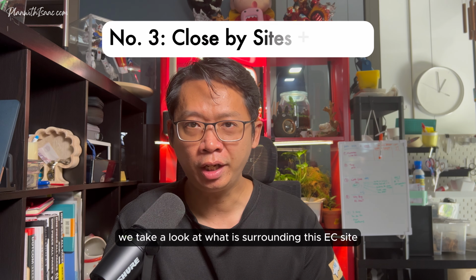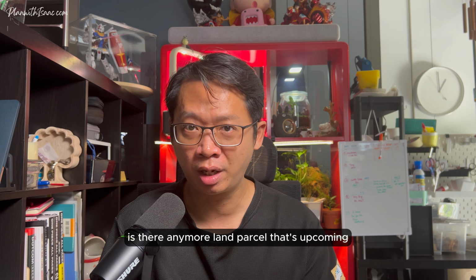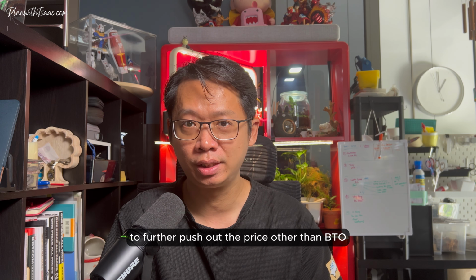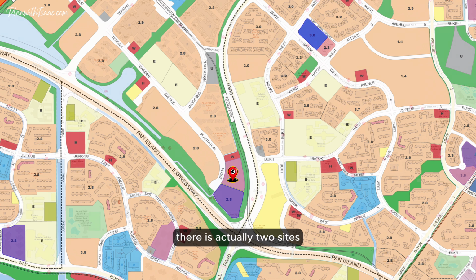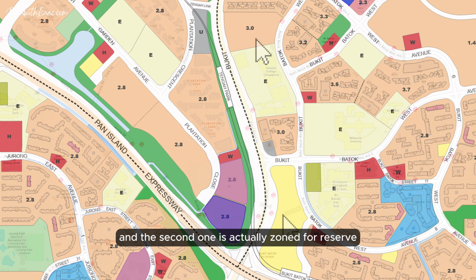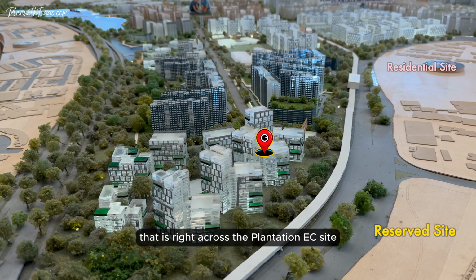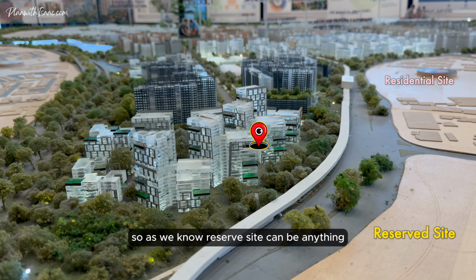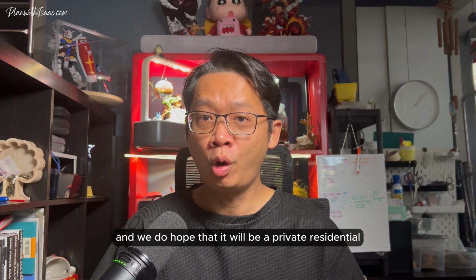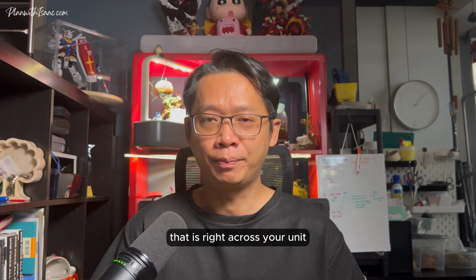So number 3, we take a look at what is surrounding this EC site. Is there any more land parcel upcoming to further push up the price, other than BTOs? There are actually 2 sites very near the Tengah Park Station. One of them is a residential site that is already zoned here, and the second one is zoned for reserve, right across the Plantation EC site. As we know, a reserve site can be anything, and we do hope that it will be a private residential right across your unit.